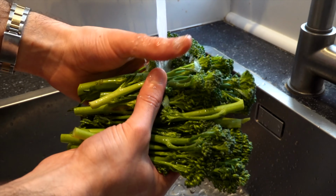Now, one of the most important principles for me when it comes to cooking is efficiency. The faster I can cook and get my meals ready, the more time I have to do other things in my day. So it's very important for me to do everything in the right order and also to minimize the amount of dead time. Usually the longest part of any meal prep is cutting up and preparing the vegetables, so that's what we're going to do first.